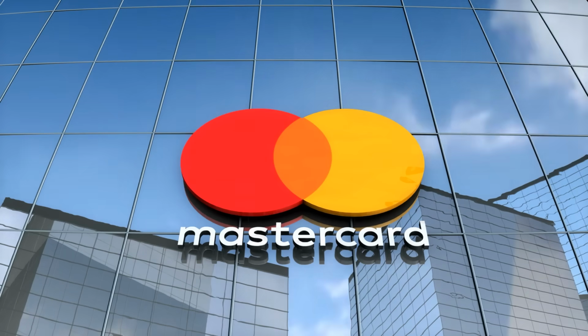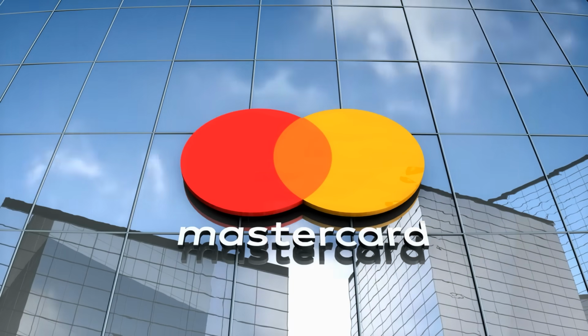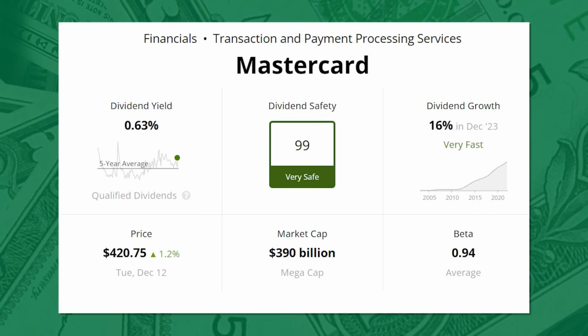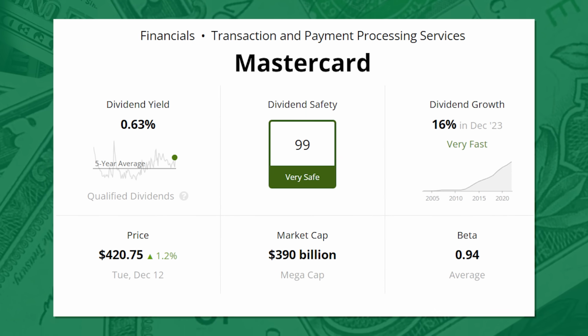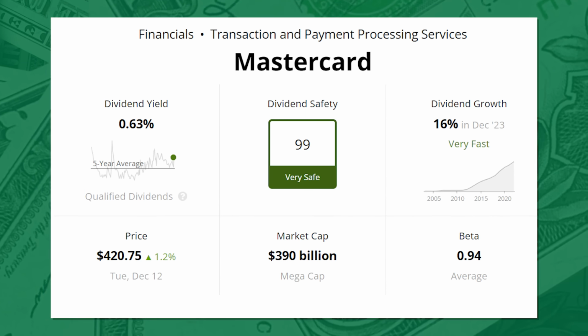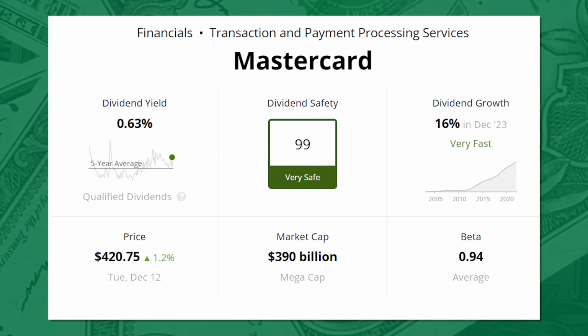The payment transaction processor is yielding 0.64%. Not much yield, but check out the dividend growth. We have an average annual dividend growth rate of 18% over the last 5 years. And just the other day, their 12th consecutive dividend raise was announced at 16%.